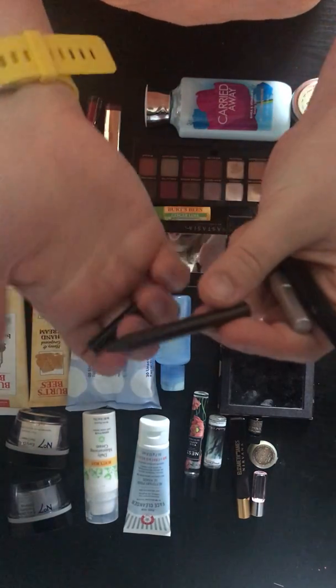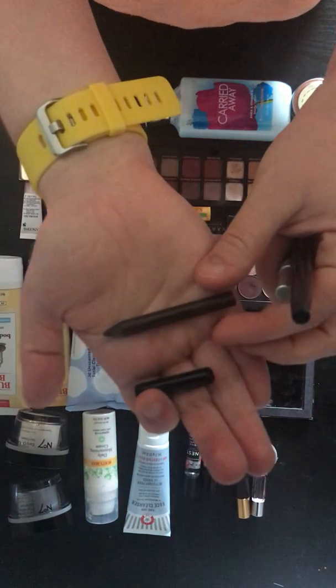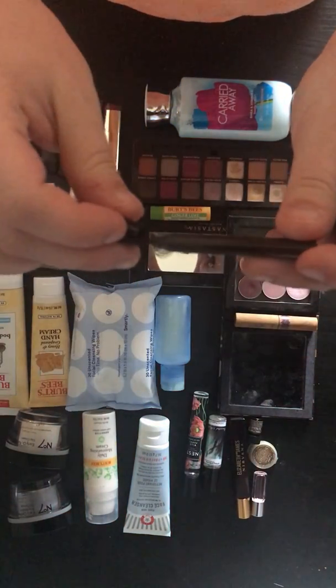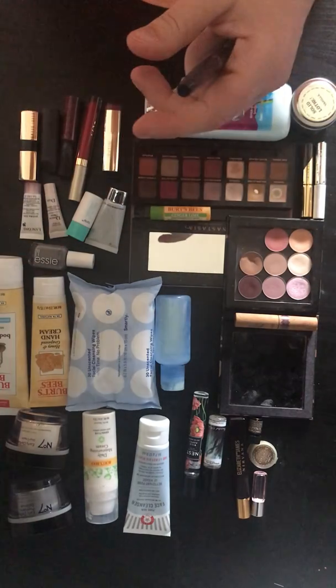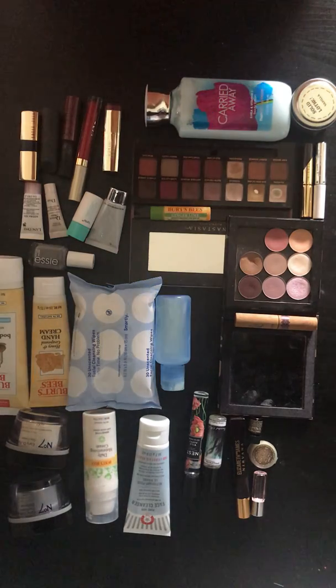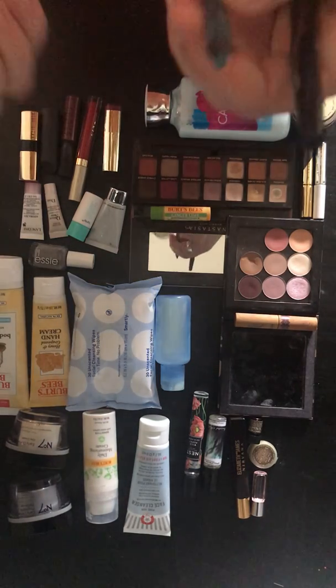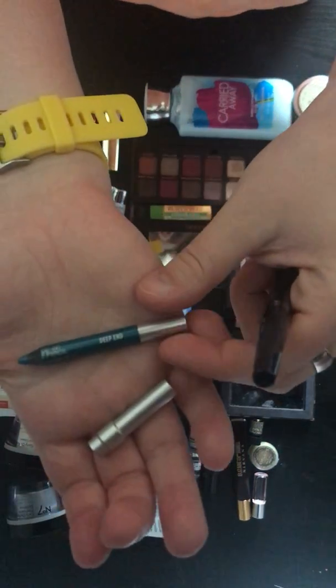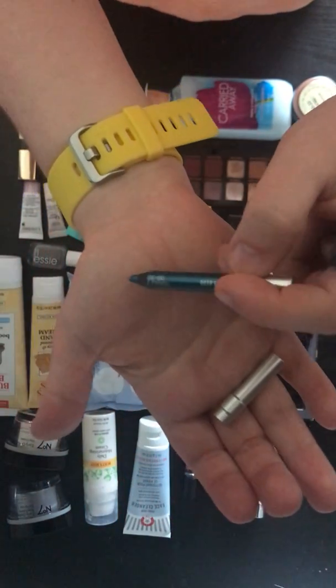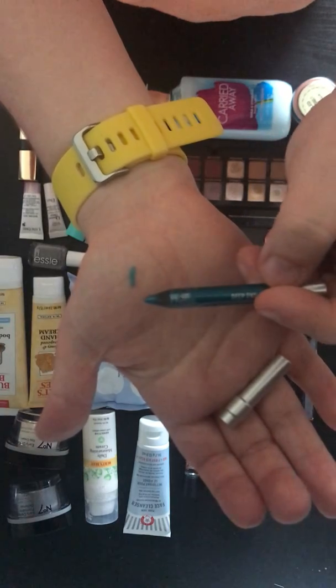Next up is the NYX Brown eyeliner pencil. It's pretty good. It's almost done. Huzzah. Don't know if I would necessarily repurchase, just because it's not my favorite formula. It doesn't wear a super long while. And then next up is the Urban Decay Slide On in Deep End. It is a really pretty shade. I just don't use it a whole ton.